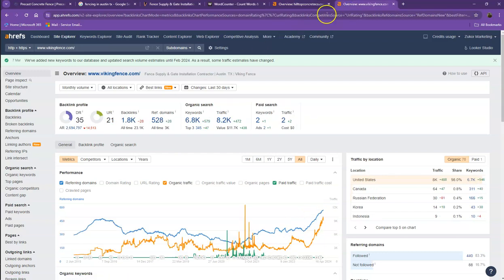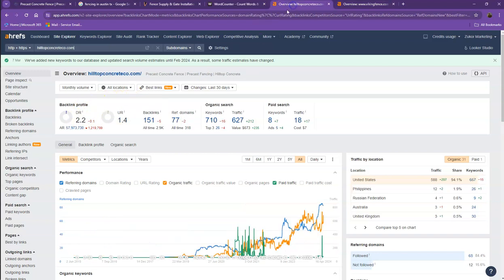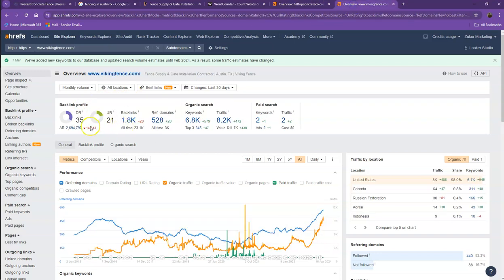Let's also take a look at your competitors' numbers. So with DR and UR, well, it shows that they have more numbers, which simply means that Google actually finds their website a much more trustworthy and a stronger website. That's because they have more backlinks. They also have more keywords, which gave them more traffic.